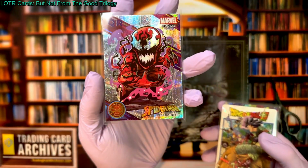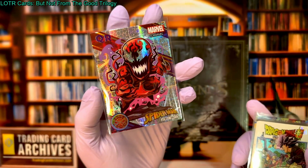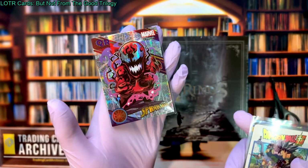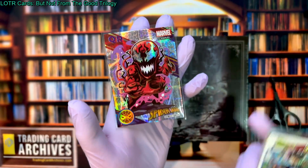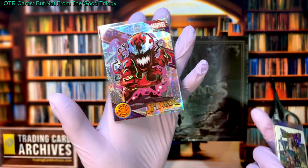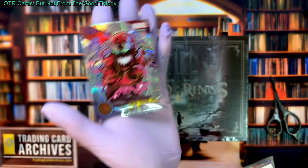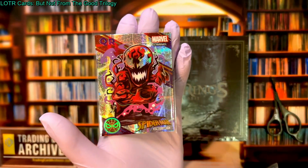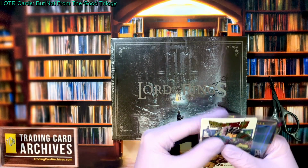But yeah, my top card for one video was this amazing QR Carnage from the Spider-Man Zenka set. The QRs are a very desirable rarity in that set. Everyone loves them. And Carnage, of course, one of my favorite characters. So I will treasure this card forever. I'm gonna keep this one. This one I will definitely be keeping. But yeah, I love that card still, but I have to retire it because we pulled better stuff.